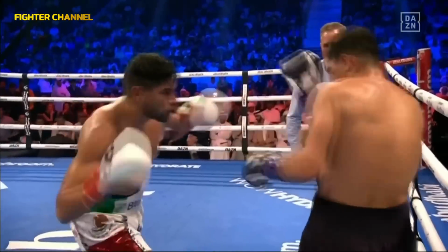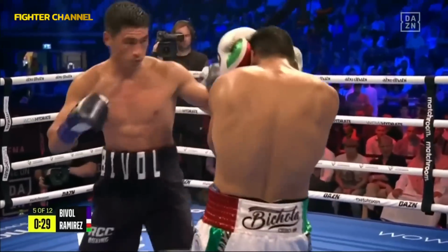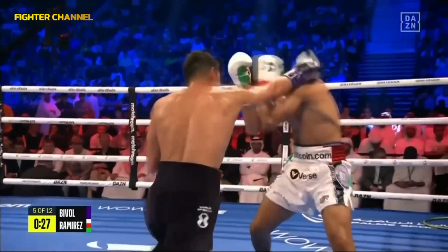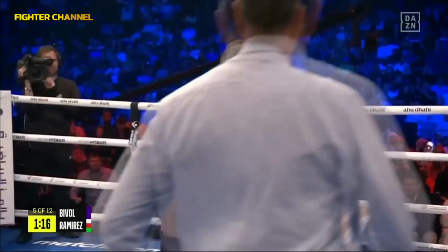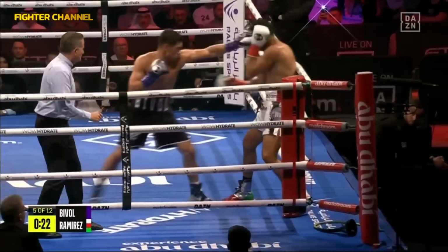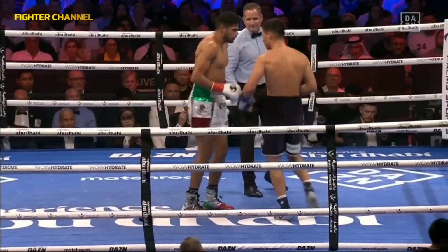Good shot there from Ramirez. Let his hands go. Arguably his best weapon, and he's not using it. Solid defense from Bivol, a nice counter puncher. Oh boy! He's measuring Zurdo. Yeah, but he's bending his legs. You can see the body. He should be.